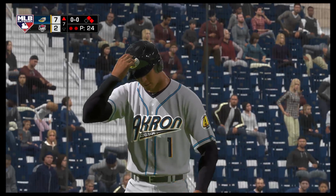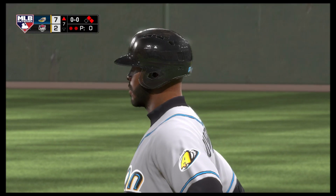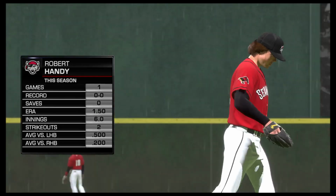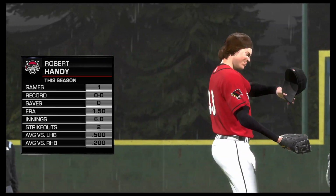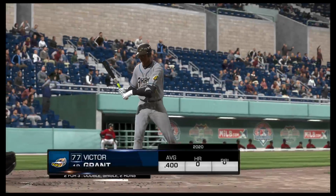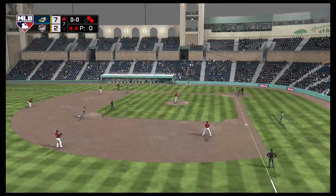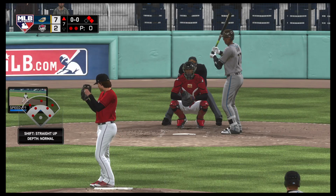And you know, this run might be the one that seals this thing for good. A 3-run deficit is tough enough to overcome, but a 5-run deficit feels like it might just be a little bit too much. They don't have many outs left to work with. Robert Handy will come on in relief as he'll make his second appearance of the season so far. Victor Grant will be his first assignment here as he'll face him with runners at first and second and 2 away.